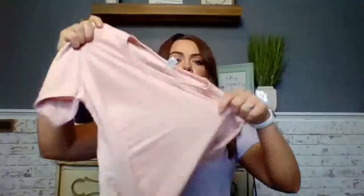65 poly 35 viscose. So super, super thin material, feels really, really great. This is just another standard t-shirt, just done a different way so that it gets another thin and lightweight feel. That's what I really like about Bella Canvas and their brand, is they're always experimenting with different substrate and content in their fabrics. So this feels really, really great.